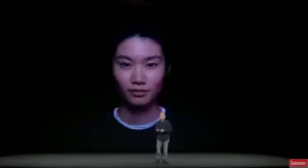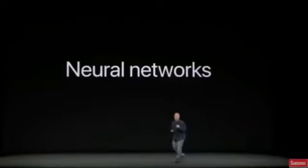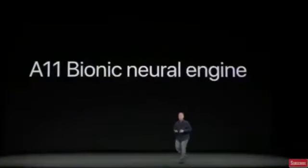To create Face ID, we worked with thousands of people around the world, and the team took over 1 billion images. And with that, they developed multiple neural networks to create Face ID. And to process the machine learning in Face ID's neural networks, we built Apple's first ever neural engine. Yeah, this is a big deal. In our pockets, in our phones, is an A11 Bionic chip with a built-in neural engine to process face recognition.